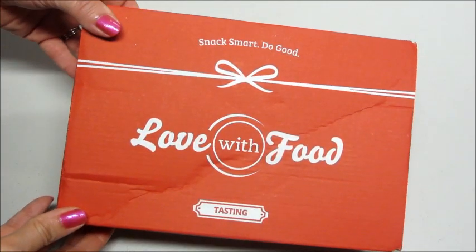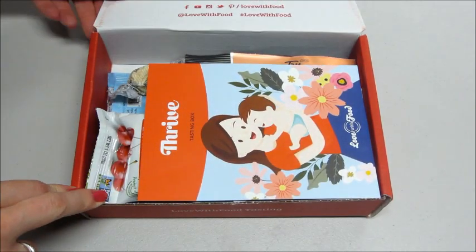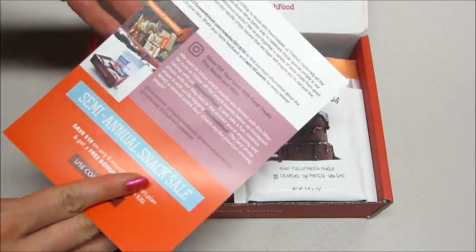Today I have my Love with Food unboxing. This is the tasting box, which is the smaller box. They also have a deluxe box that comes with more snacks. And Thrive is the theme this month.